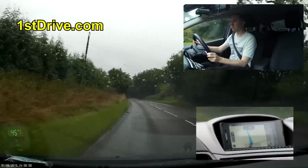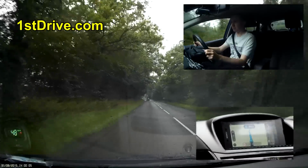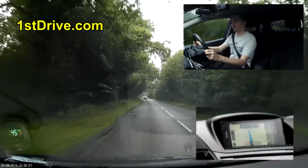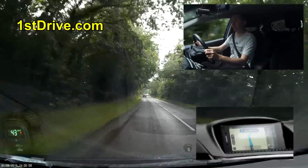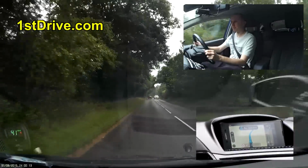Car in front's pulled away a bit. I'm keeping a good 2-second gap at least. I mean, this is where 3-4 seconds is probably better. If that car in front brakes, I must be able to stop without hitting them, and I could easily do that. So planning ahead, what else is coming up?